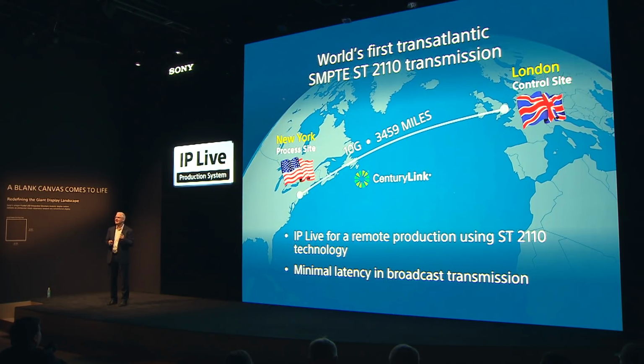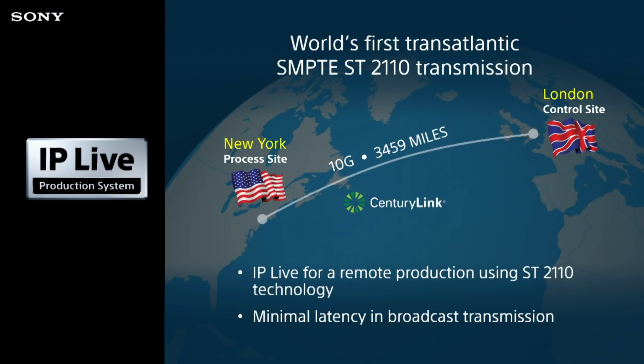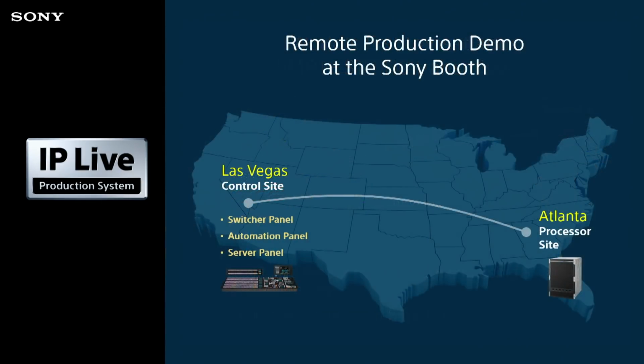This test proved that even across this distance, a TD can switch a live show in London with all the processing back in New York and see no discernible difference on the video sources. That's remarkable. Sony is able to provide a remote production operational workflow in HD with SD2110 and in 4K with NMI LLVC. Here in the booth, we will show a similar setup between Las Vegas and Atlanta using CenturyLink.